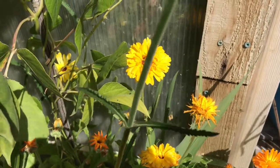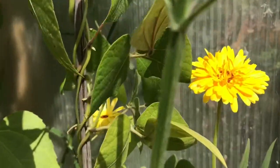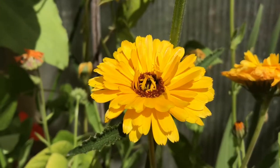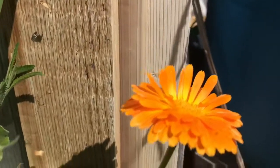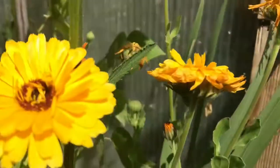Okay, here we have calendula. Calendula is gorgeous. It's also used as a food dye, believe it or not, but it makes a nice golden hue to your tea. I like to pick it when it's like that for my tea, and it dries easily, and it's also quite tasty.